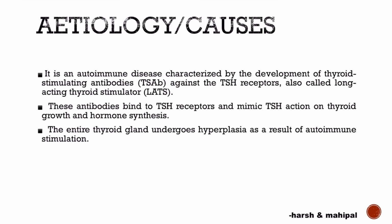So we'll look at the causes, or etiology. It is an autoimmune disorder characterized by the development of thyroid stimulating antibodies against the TSH receptors, also called the long-acting thyroid stimulator. These antibodies bind to the TSH receptors and mimic the TSH action on thyroid growth and hormone synthesis. The entire thyroid gland undergoes hyperplasia as a result of autoimmune stimulation.